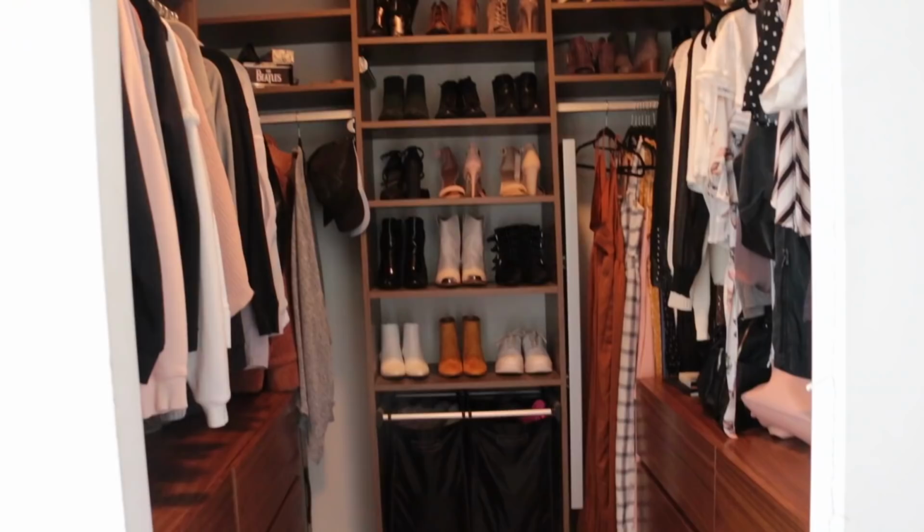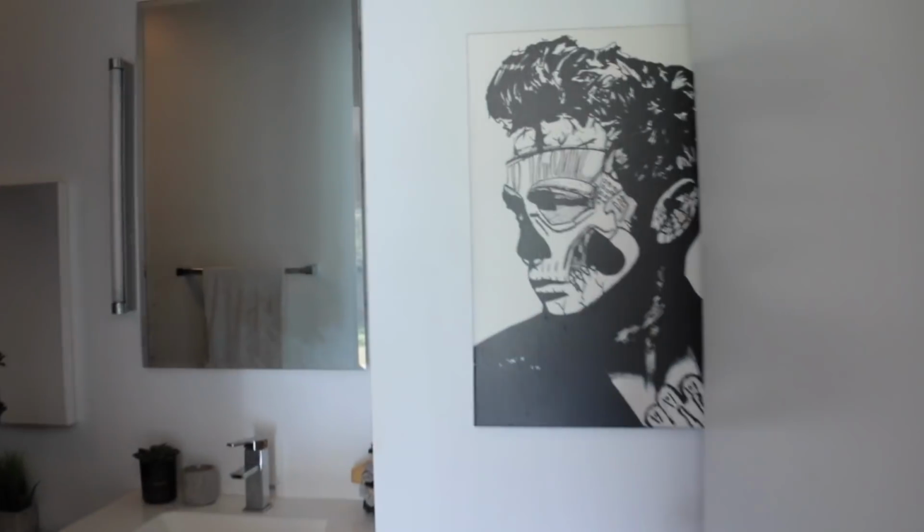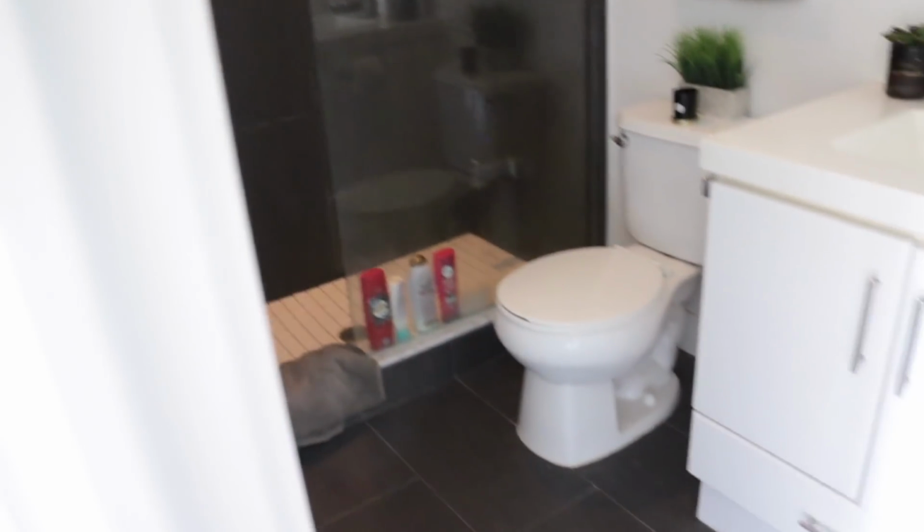So this is just kind of my closet situation. I flipped it out for fall. Got some fall booties. All the fall outfits are kind of coming out to play now. And then in my bathroom, nothing has changed. So here's a quick scan, in case you've never seen my house before and you're just curious, but nothing has really changed in my bathroom at all.